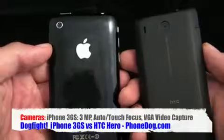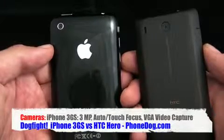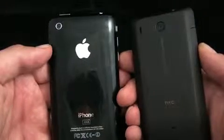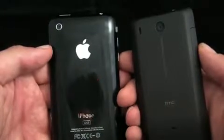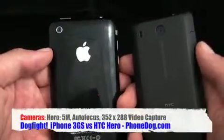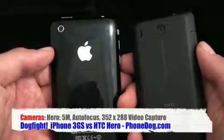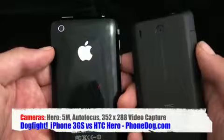The camera's honestly kind of a push. They're both pretty standard, I'd say slightly above average camera phone cameras. The Hero has more megapixels, but unless you're printing photos out, megapixel count doesn't matter. If you're just doing online sharing and that kind of thing, they're both good.